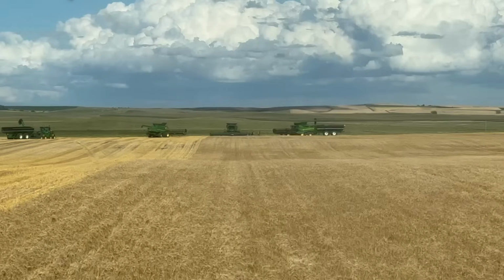We got a few of them. So we're just getting started here now, getting the feel for everything. We got a new combine driver and 2 new grain cart drivers, so it's a learning curve for a little bit, but we just got going. It's about 5:10 now, so everyone's looking at their head. They're all parked right now. I don't know what they're doing.